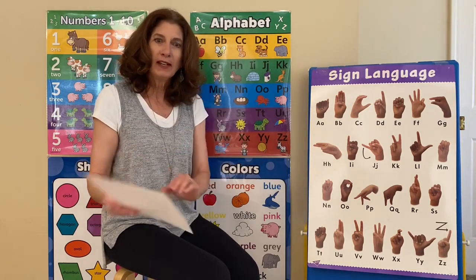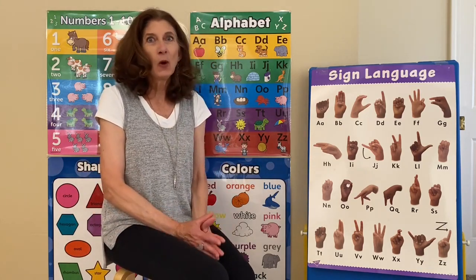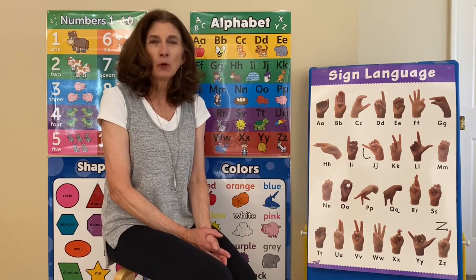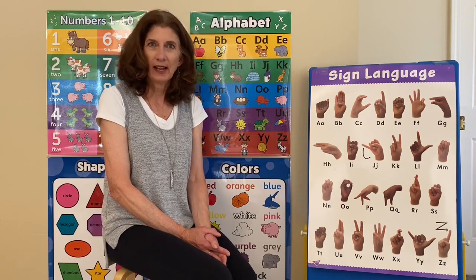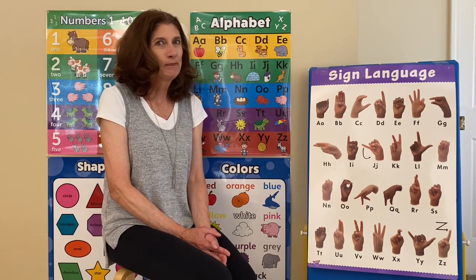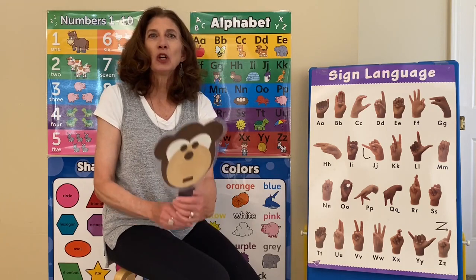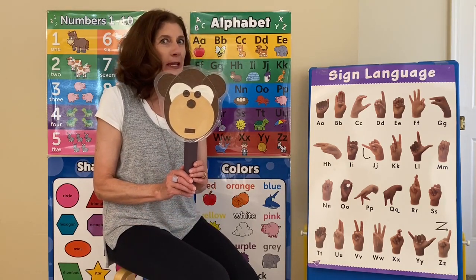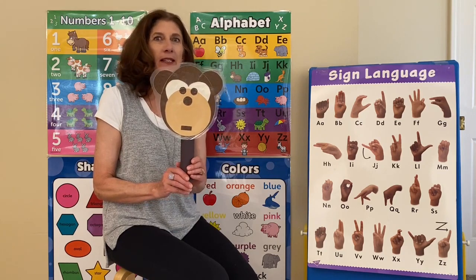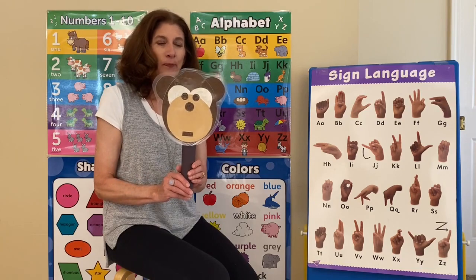Now remember, we have an animal for each letter. Our animal this week is not a goat. Can you think of another animal that has a G sound? Our cheer is going to be a G sound. Let's think. I wonder if you came up with a gorilla. A gorilla is a very big ape. One of the biggest. It's like a monkey, but it's even bigger.